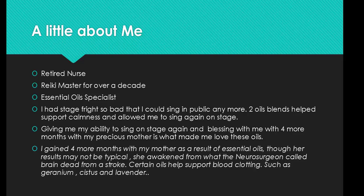So I used a couple of the blends that it was suggested that I can't name right now because they belong to a certain company. But anyways, these two oils that I applied to myself gave me the ability to get back on stage with just normal nerves. I mean, it wasn't that freaking out, I can't breathe, want to run off the stage feeling anymore. It was just a little jitters, that you would get normally. I'm so thankful that I could do that, giving me the ability to sing on stage.